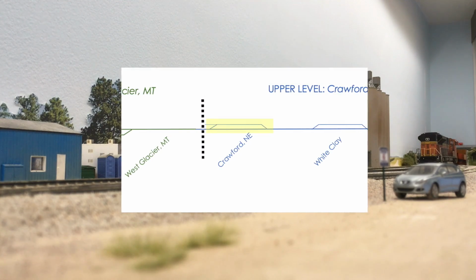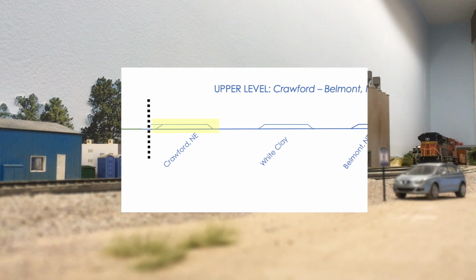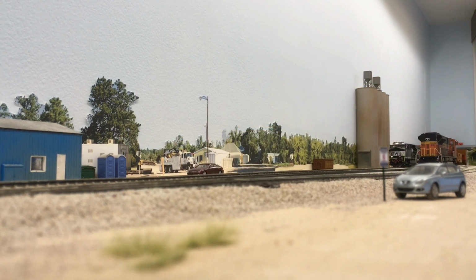At the bottom of Crawford Hill, in the actual town of Crawford, we catch an eastbound stack train starting its charge upgrade, and soon it will meet our manifest at White Clay Siding.